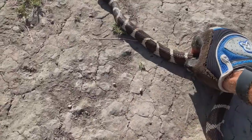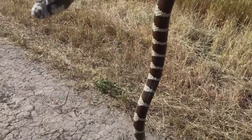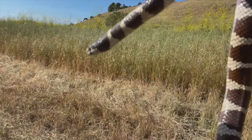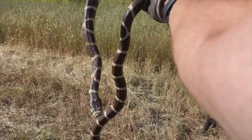I'm gonna play with him just for a few more minutes here. See if we can get you a nice face shot. He's real calm. He's not striking at all. I know a lot of people say that.